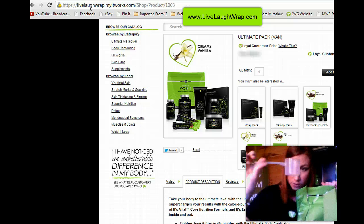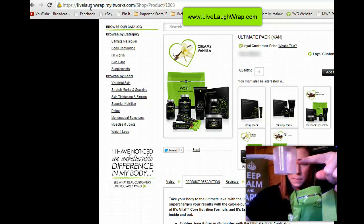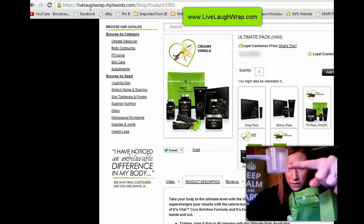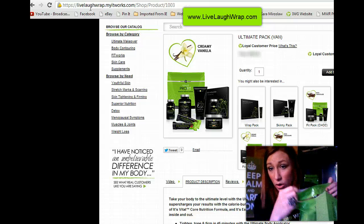Here's the scoop. So it's not too big. The fill line is right here. If you are going to be using it as a snack, I would just say fill it up to here, like half, and mix it in with milk or even a little yogurt.